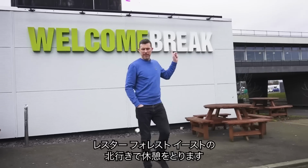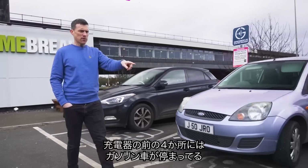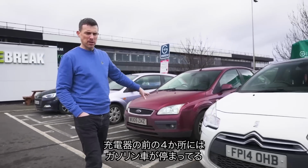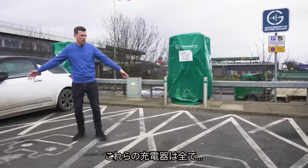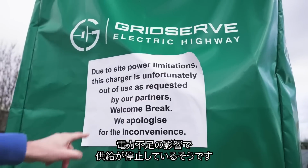I'm at Welcome Break, Leicester Forest East, northbound, and we've got 1, 2, 3, 4 electric charging bays taken up by ICE cars. Why is that? How are they getting away with it? Well, there's a reason. These are out of order. They're not working because, as this sign says, due to site power limitations, they haven't got enough power, so there's no charging.